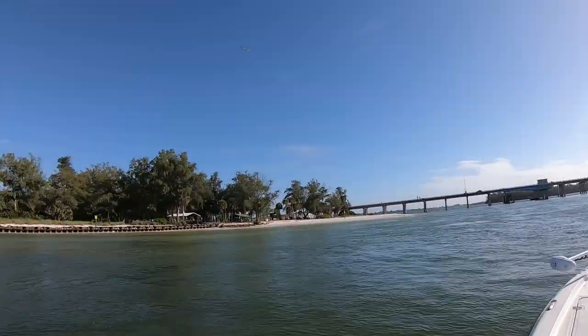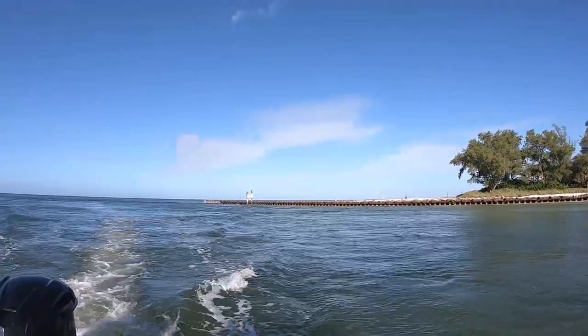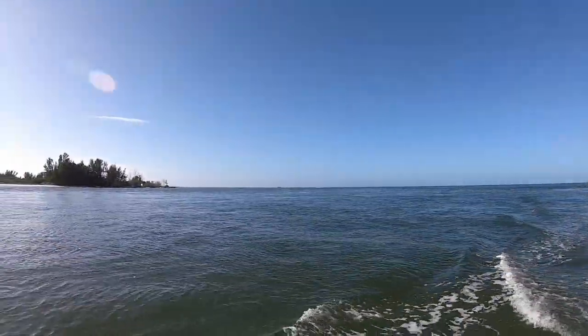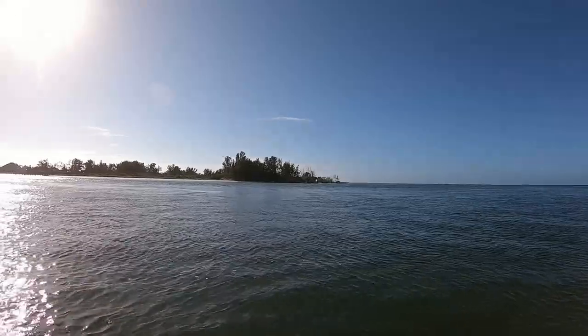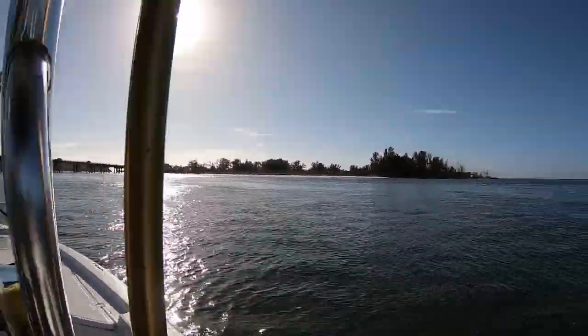This is the beautiful Longboat inlet right here. Current is absolutely ripping out. I'm already done. The sun's just breaking the sky, baby.